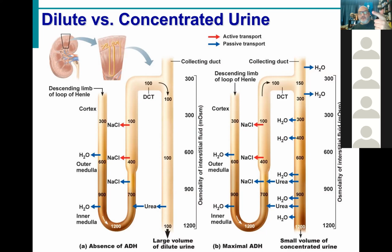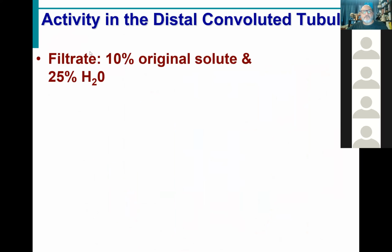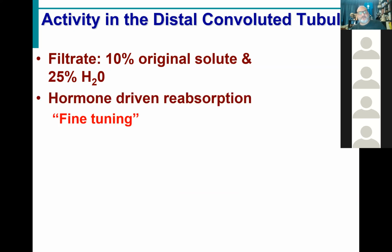Driven by hormones, it can only be done with help, and occurs in the distal convoluted tubule and the collecting duct. Whereas obligatory water reabsorption, remember, occurred in the proximal convoluted tubule. We've kind of already hinted at that. We know now that when we get to the distal convoluted tubule, we have absorbed most of the solutes. Again, 25% of the water has been absorbed, and we're now down to 10% of the original solutes. And the rest, as we mentioned, is hormone driven.